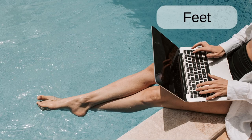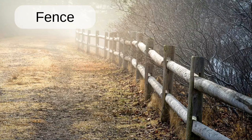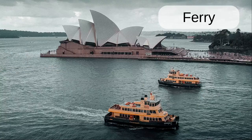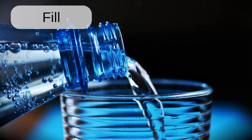Feet. The lady dips her feet into the pool while working on the laptop. Fence. The wooden fence marks the edge of the property. Ferry. Lots of people catch a ferry to work over Sydney Harbour.